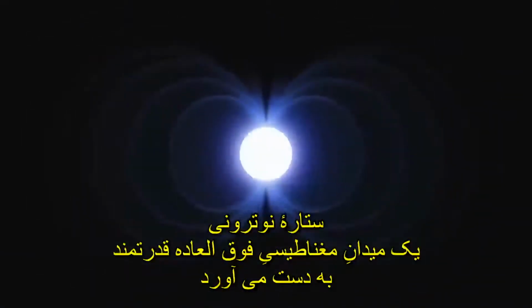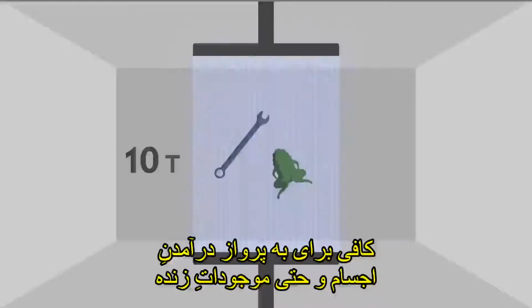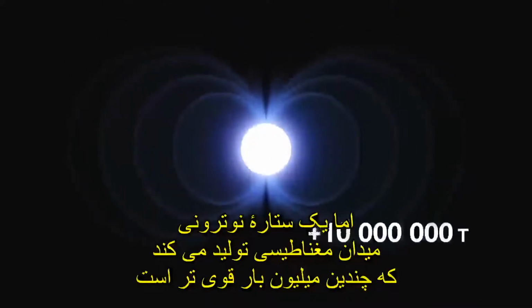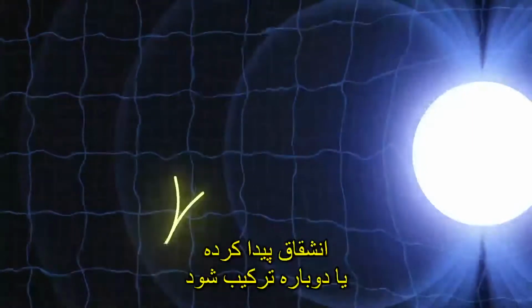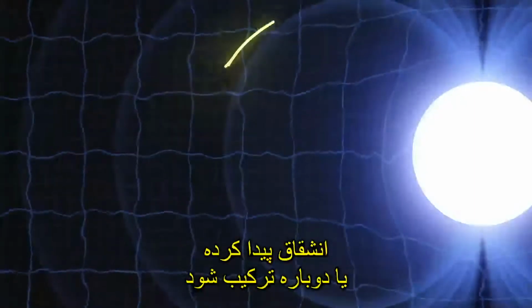During its formation, the neutron star acquired an extremely powerful magnetic field. On Earth, scientists are able to generate magnetic fields of several dozens of Tesla, enough to levitate objects and even living beings. But a neutron star generates a magnetic field that is several million times stronger. Such a magnetic field is so intense that it can even alter the vacuum itself. It provides space with weird quantum refraction properties. Light moving by may be deflected, split, or recombined.